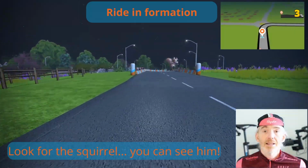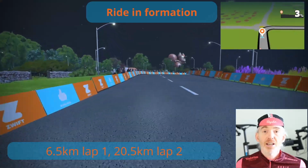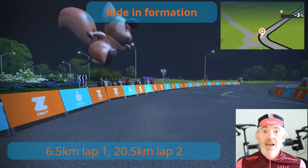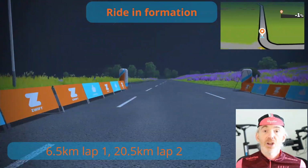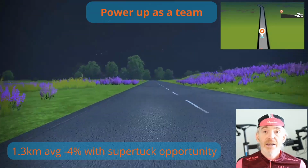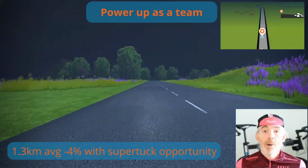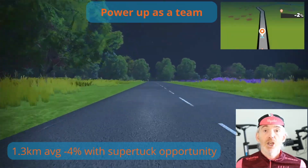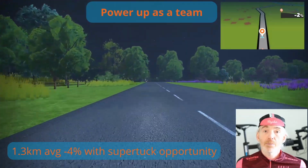Past the squirrel at 6.5 kilometers, just like the last two hills, this is the perfect opportunity to gather yourselves together and start to accelerate on the downhill. It starts as a shallow descent and then gets up to -8%, perfect for super tucking, and you should have no trouble getting up to speed.